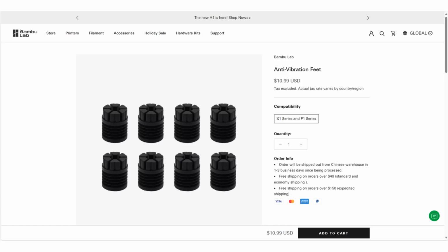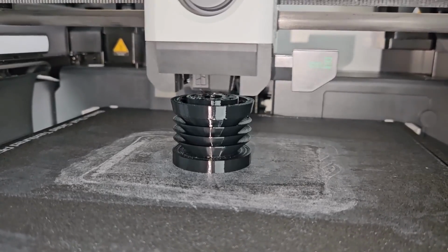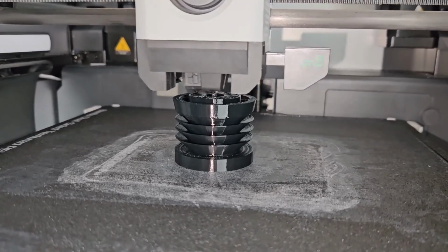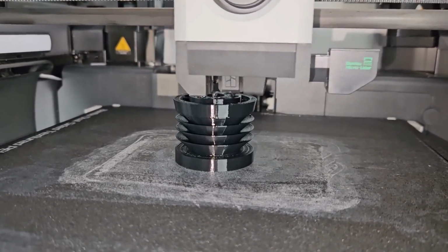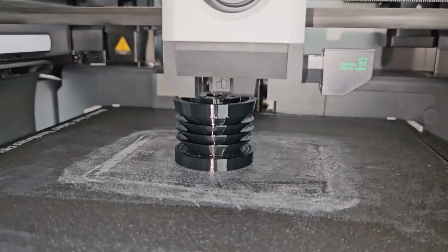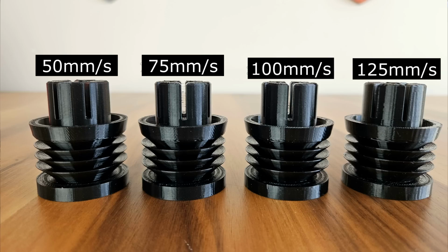Of course, the level of flexibility is important. A friend who uses X1 Carbon said he got TPU printing at a speed of 120 millimeters per second. As someone who has never gone above 50 millimeters per second on TPU, I was surprised, but I said, while I'm printing 4 pieces, let's do a speed test as well. Again, I cautiously increased the speed gradually. The parts were printed at speeds of 50, 75, 100, and 125 millimeters per second.